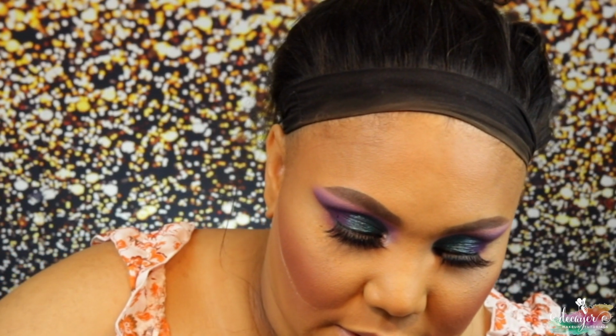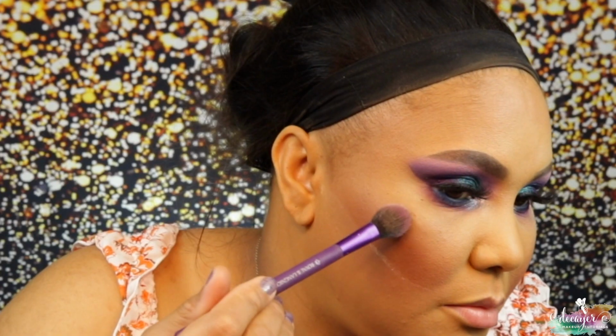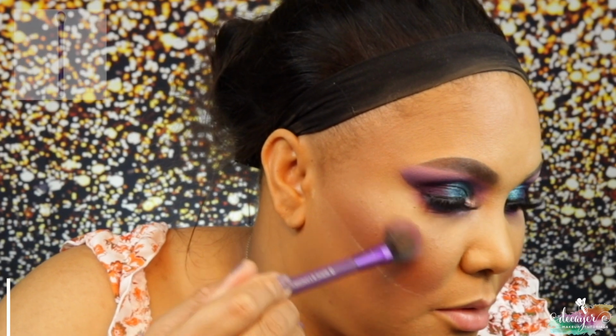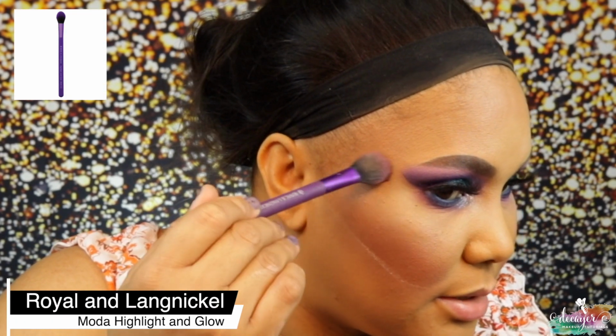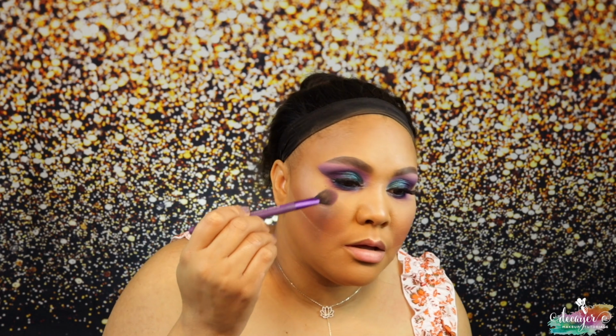So, and I'm gonna do the same thing on the other eye. And we're gonna use this highlighter. This is called Glaze from Beauty Bay. I learned from my mistake. I'm going very light-handed this time, because the last time I went like crazy. Okay, that's enough.